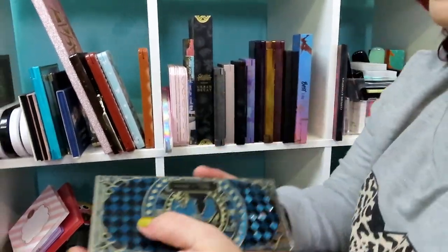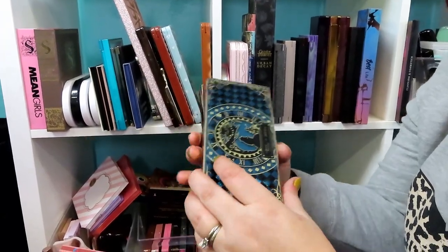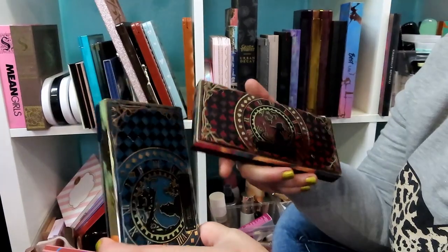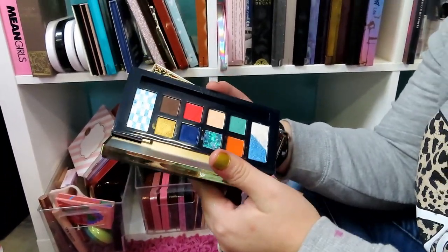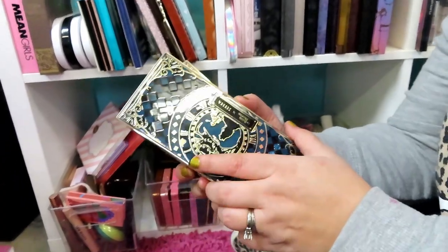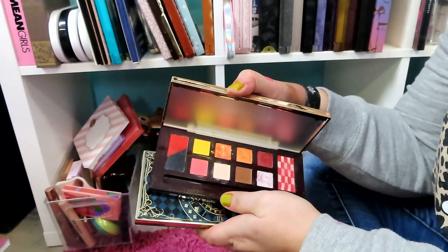These are two palettes by ZC Cosmetics times the British Museum, the Alice in Wonderland palettes. So the packaging on these is to die for. The formula is not my favorite, but my husband bought these and I really love the packaging, so these will stay. So that one's the Alice palette, and then this is the Queen of Hearts palette.